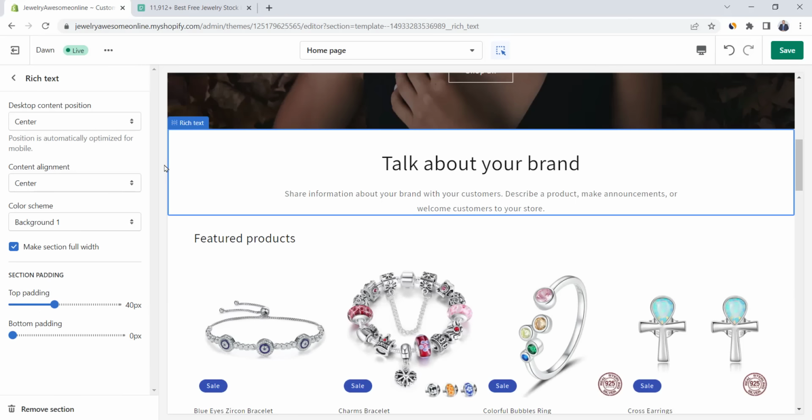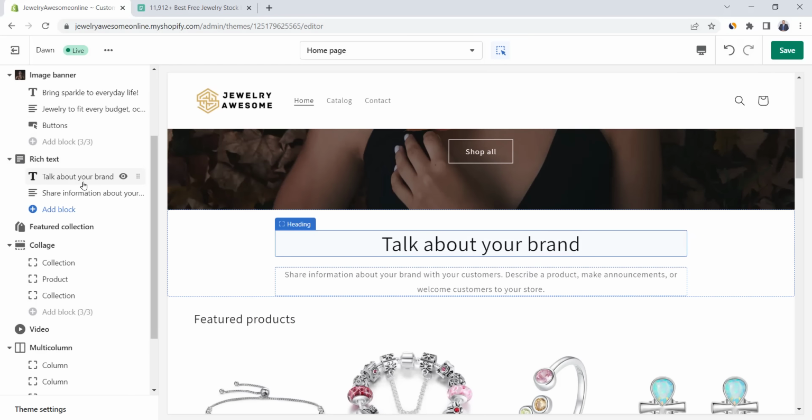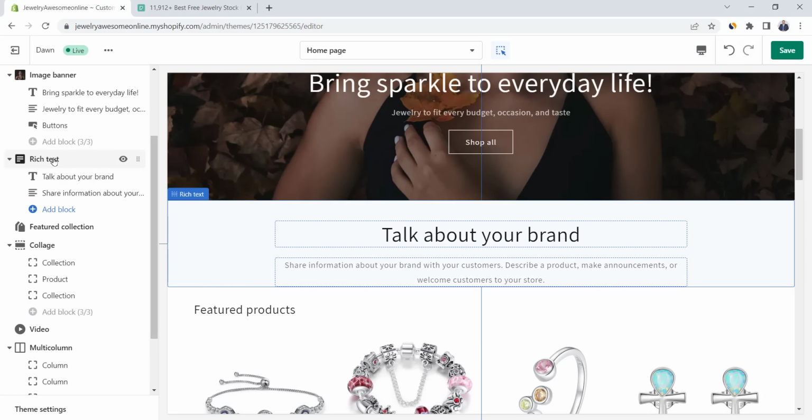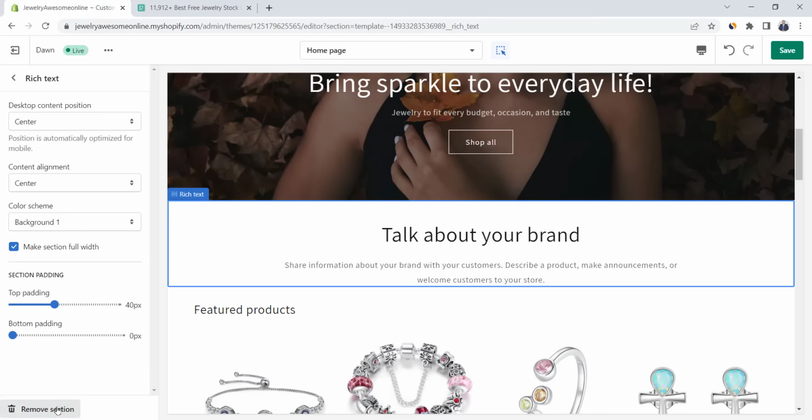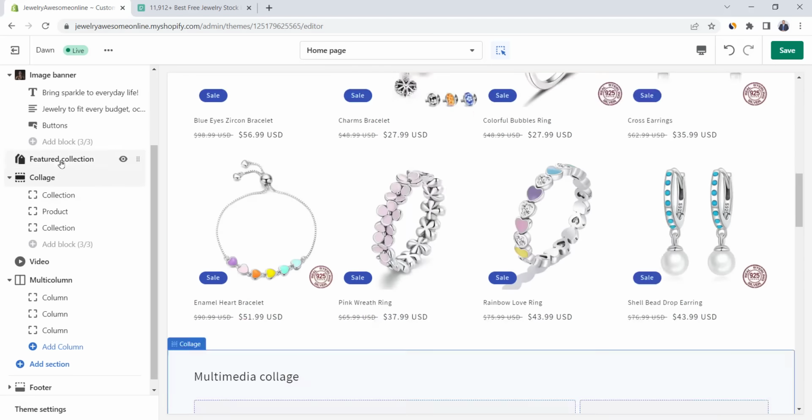Click on back. We are going to work now on the next section, rich text. Here you can put a message and talk a little bit about your brand. But for me, I always prefer simplicity, so I'm going to remove this section altogether. So click on rich text here, and go down and click on remove section. So this section is no longer in our store.